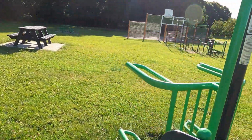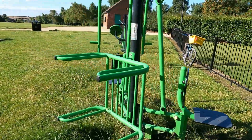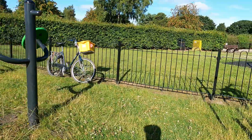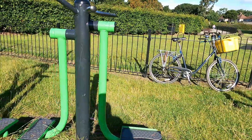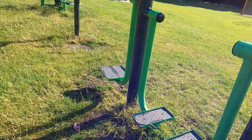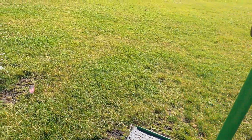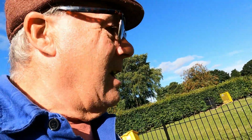Well, I've made it to the gym. This is our outdoor gym over here on the King George V playing fields, and this is what I use often when I'm coming back this way. I have a Nemesis machine. This thing. But you can wait a minute. I'm going to put you on time lapse, do my workout, and then come back.